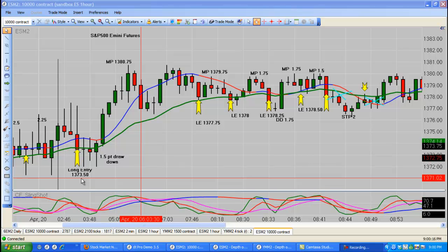So we know our long entry is 1373.50 to the tick. We never risk more than 2 points on one of these trade setups. This particular trade drew down 1.5 points. Entry was here. Drawdown was here. Price ran to here, so it created a maximum potential of 1380.75.